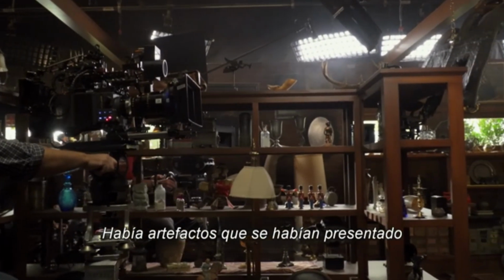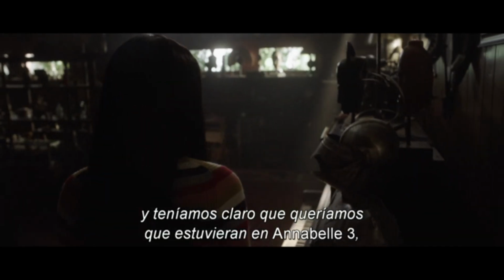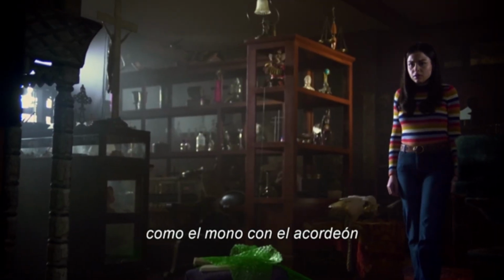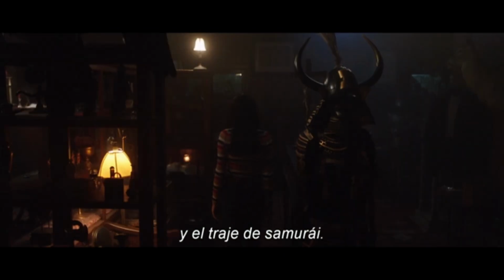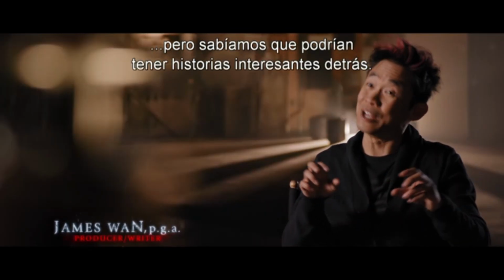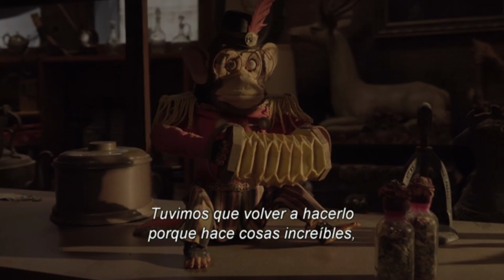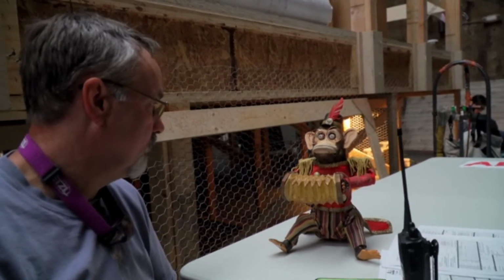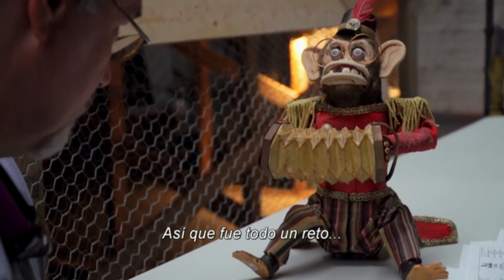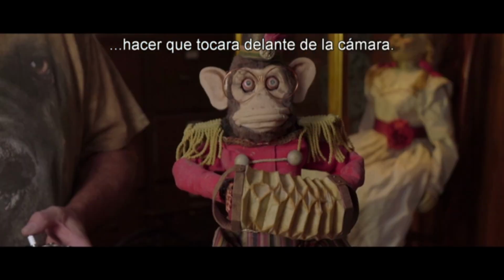There were artifacts that we had already introduced in the first two Conjuring films that we knew we wanted to bring back in Annabelle 3, such as the monkey playing the accordion and the samurai suit. All these artifacts we had just set up more as set dressing in the first film, but we always knew that they might have really interesting stories within them. I love the monkey. He had to be remade because he does some really great things, like he plays his machine. So that was a big challenge about how we were going to get him to do that on camera.